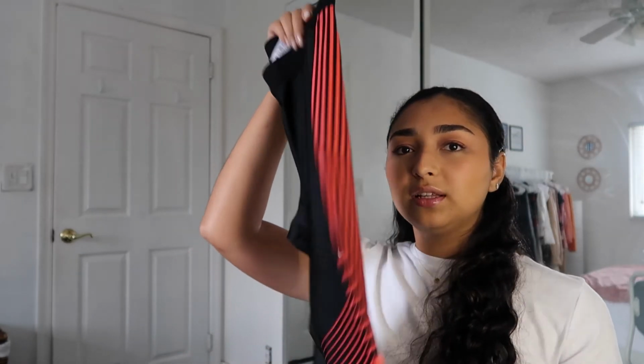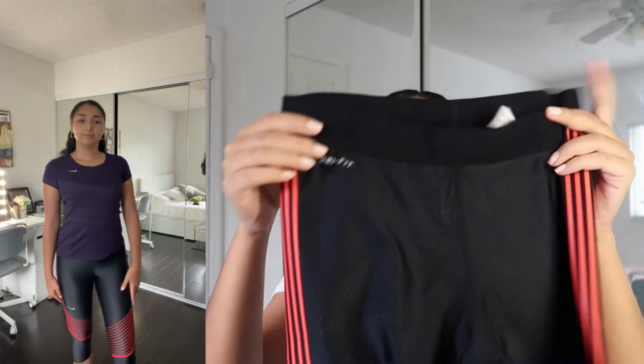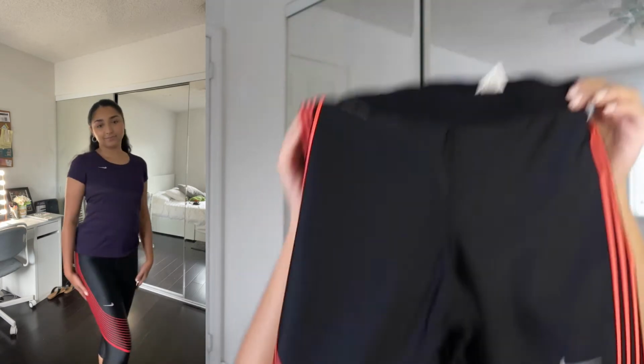And then the next one is another workout item. I got these Nike pants. They're really cute. I really like this red detail. And the back actually has a pocket. I don't know what I would put back there. Maybe my keys or something if I'm going running and I don't have to hold them. I'm gonna start putting my keys back there. But yeah, it has a little pocket in the back. I just really liked the red and I thought it looked really cool. And I love that thredUP has a lot of name brands and brands that I would usually shop from.